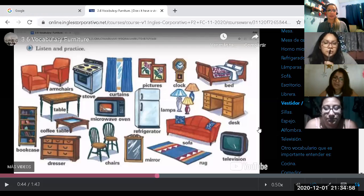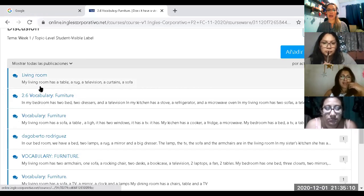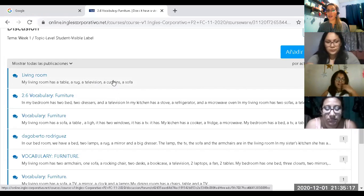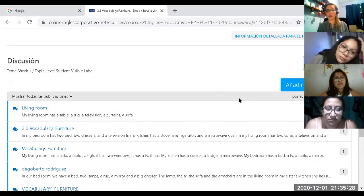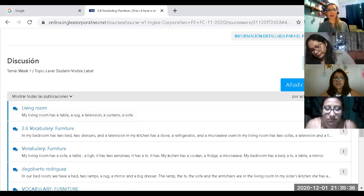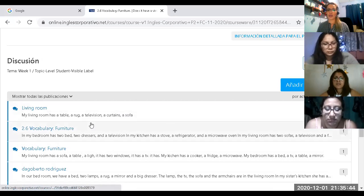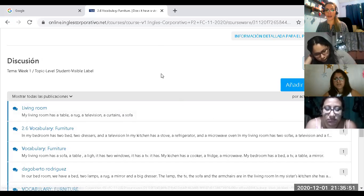Okay, so lo que se les recomienda hacer acá es escribir en el discussion forum después del video, así como ven aquí. My living room has a table, a rug, a television, curtains, and a sofa. Acuérdense que cuando es plural, como aquí curtains, no vamos a poner a or an. Y aquí se ven las participaciones. Solo con dar clic aquí en añadir una publicación, ya ustedes pueden hacer un post. Como les repito, esto no es evaluado, pero sí es importante que lo hagan porque les sirve a ustedes como práctica y a nosotros para ver cómo están haciendo, si hay algo que reforzar. Nos va sirviendo de guía también.